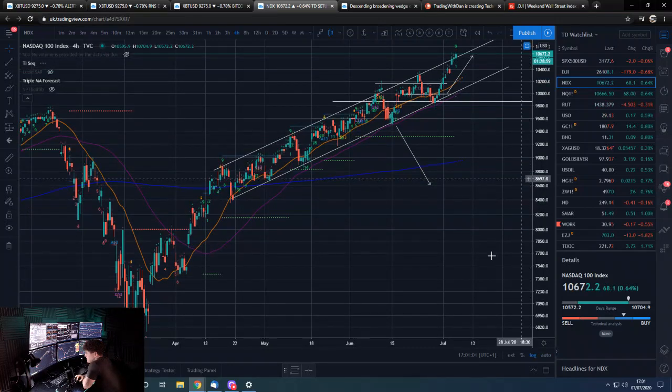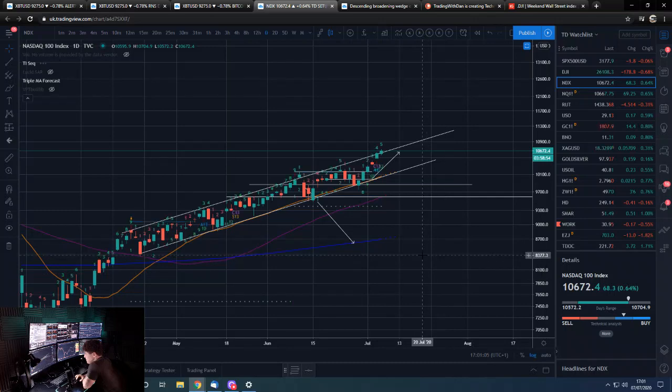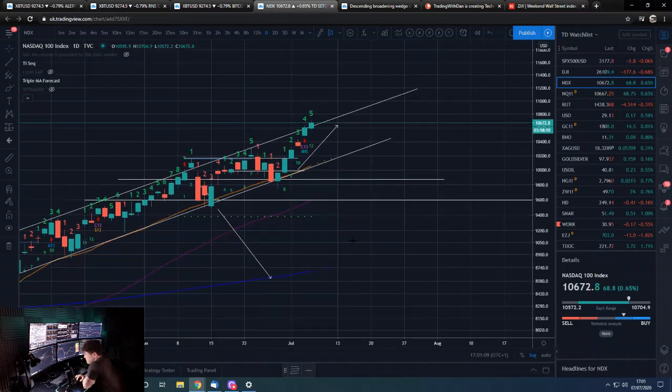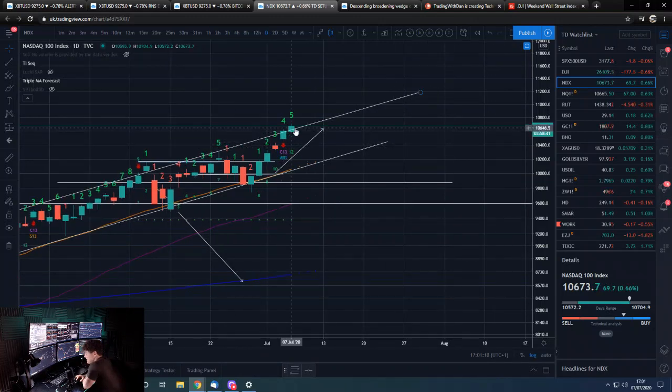So over to the Nasdaq. We'll go to the Nasdaq daily first. You can see we've had this channel drawn in. We had basically these levels. It's been about a week or so, I think, since I've done these updates. But we had these levels that we were looking to break, and if we broke them, we were looking to target this level, which is basically exactly where we are today. So great trade there.